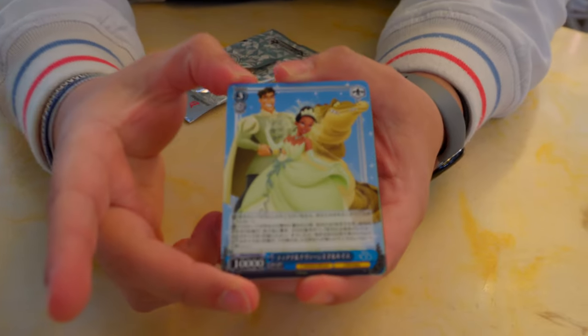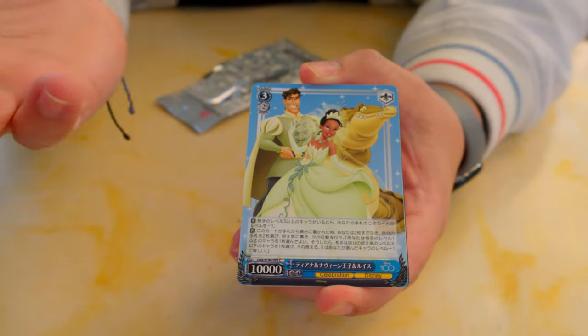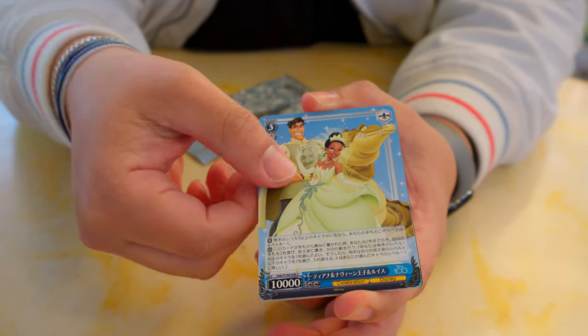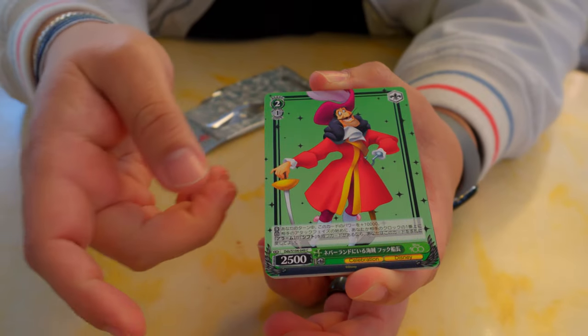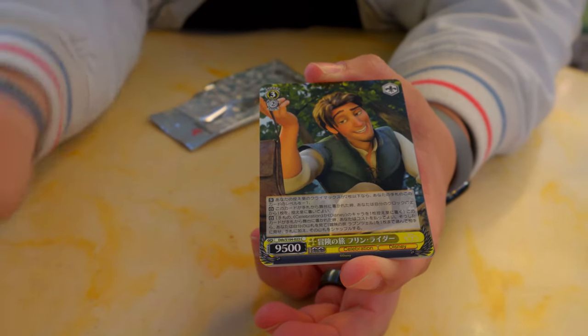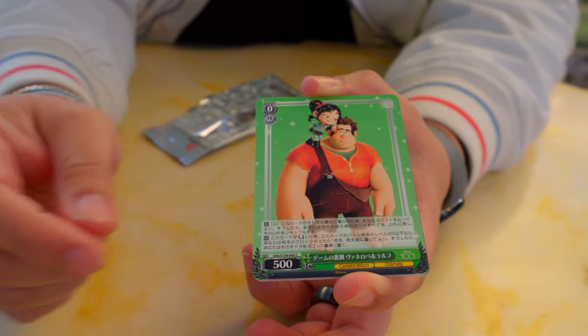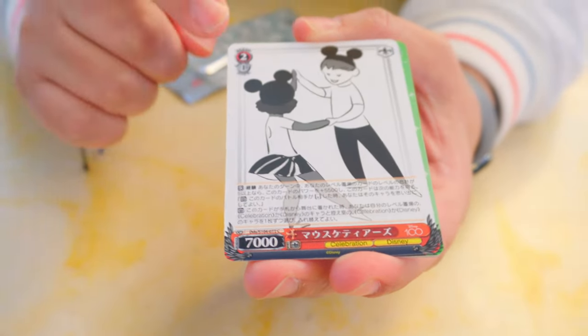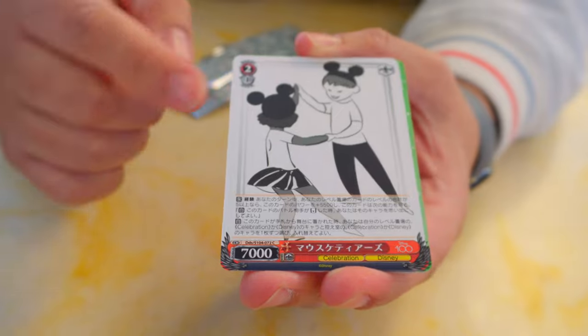So let's look at what we... Okay, so we're going to start. Hey, how convenient. We're in Tiana's Palace, so we're going to get Tiana as our first one. Captain Hook, another Flynn Rider. Who's that? Frank and Ralph. We don't talk about that. That's a cute little key card.